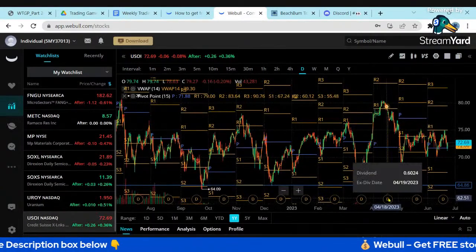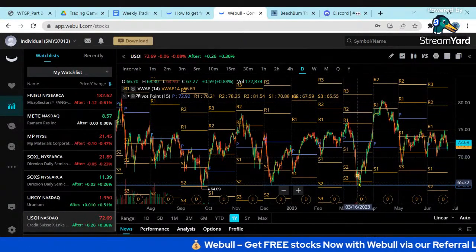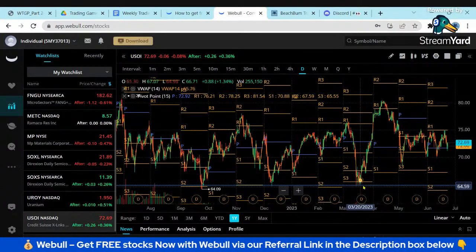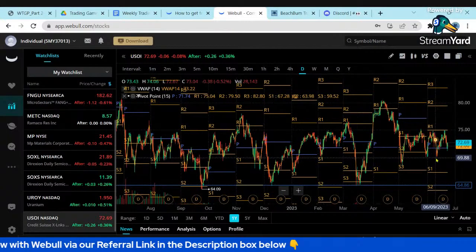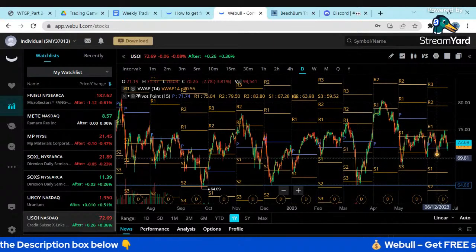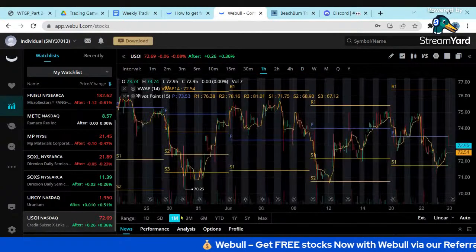Again, USOI, this is the ETF on oil. You see it's kind of high. I don't think we'll get a shot down at 65 again. Somewhere 70.07. You see how it's dipped down just around 70 a couple times and then bounced back up again. As oil spikes down, we might be able to get an entry point in the USOI.